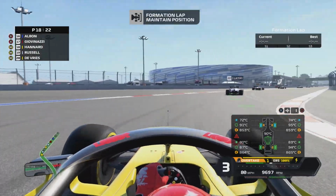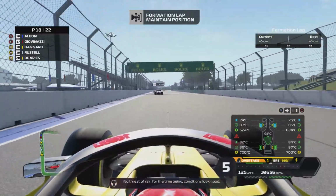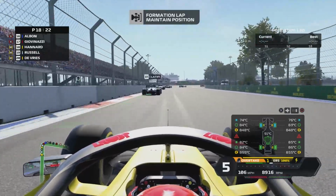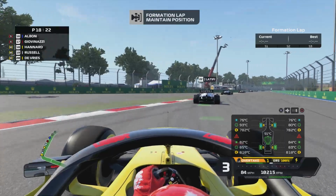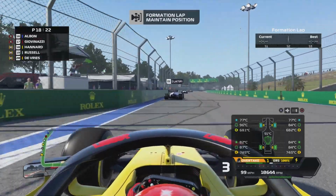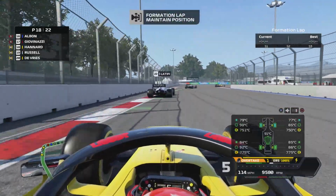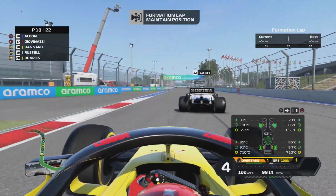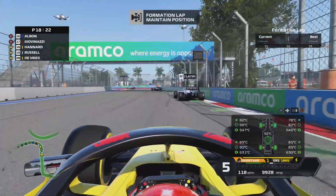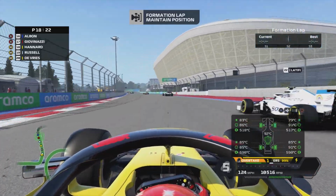Binning off these medium tyres. So it's sort of everything flipped on its head, isn't it? For the time being, conditions looking good. Because the front runners will be running their softs long and minimising their time on the medium tyres, whereas we're going to be minimising our time on the medium tyres and then stretching the long tyres. So it's going to be absolutely hilarious, really. I'm looking forward to it and seeing how it all turns out.